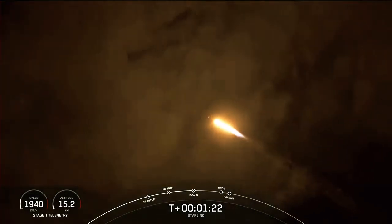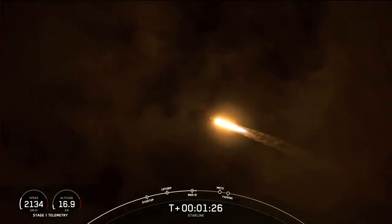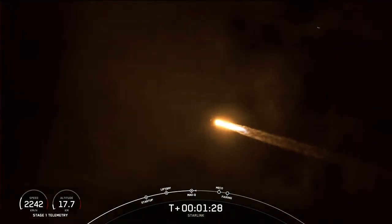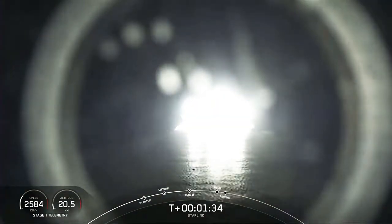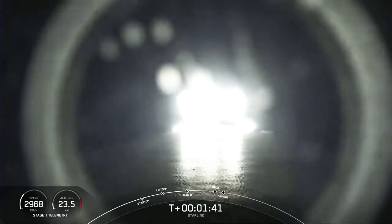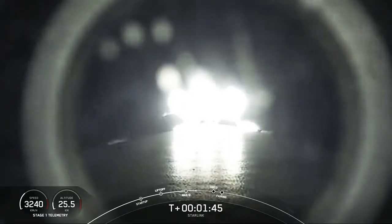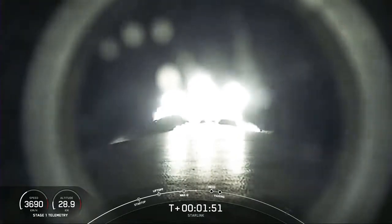So with that, we now have 4 events happening in quick succession. That'll be main engine cutoff, or MECO, stage separation, second stage engine start 1, or SES-1, followed by fairing deploy on the second stage. Main engine cutoff is where all 9 of those M1D engines will shut down, slowing the vehicle down in preparation for stage separation, where the first and second stage separate from each other.